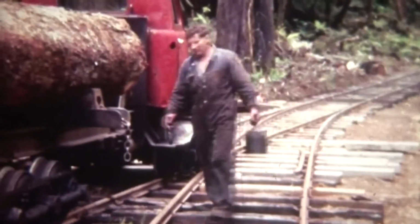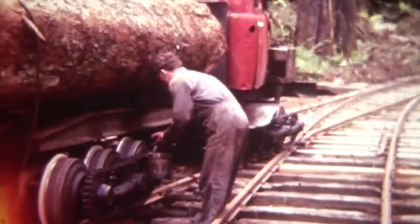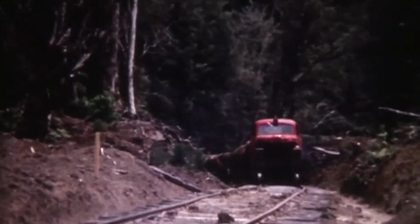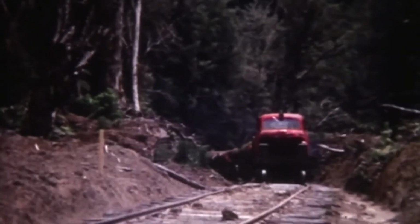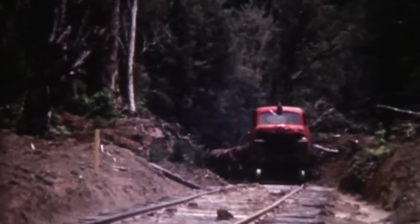These locomotives were designed so that all their wheels would provide traction, and the rear ones would have the added weight of logs on a return journey to improve the adhesion on the sometimes greasy rails.